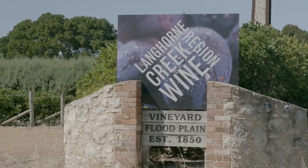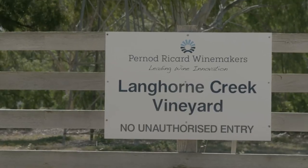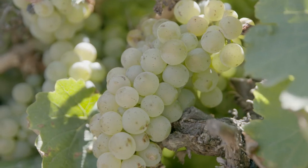So we're actually in Langhorne Creek. So that's a region in South Australia. It's about an hour and a half drive south of Adelaide. The beauty of Langhorne Creek, and especially for the Classic Riesling, is that it gets those southerly winds, so the temperature never gets particularly hot or too cold. It can get slightly humid, but I think the Riesling actually quite enjoys that as well.